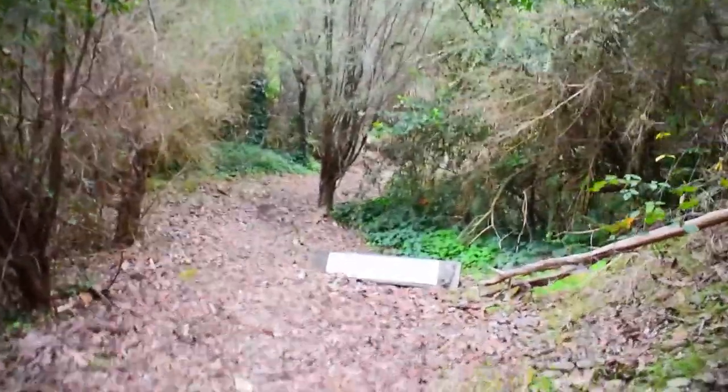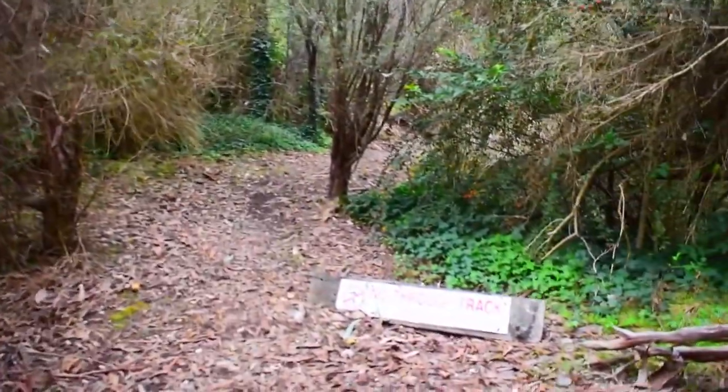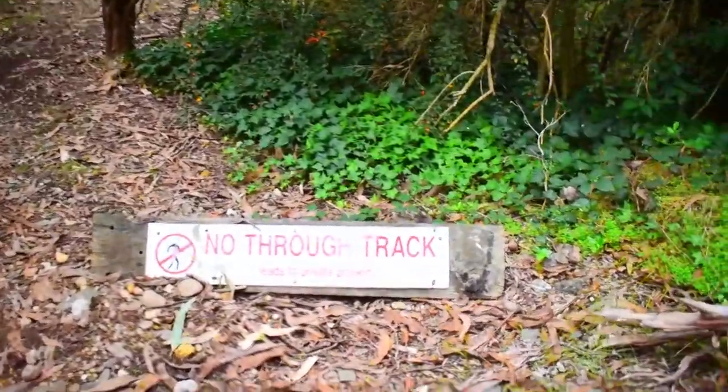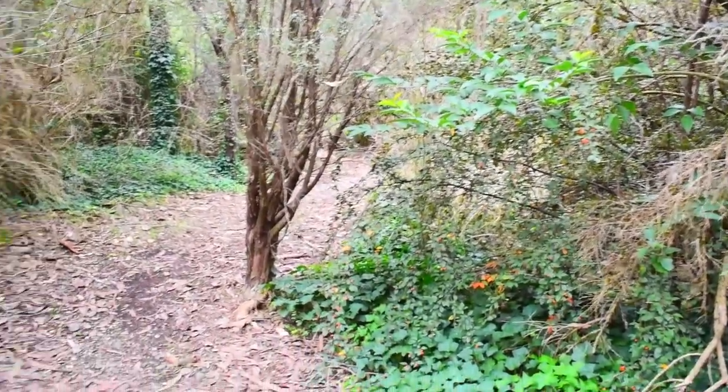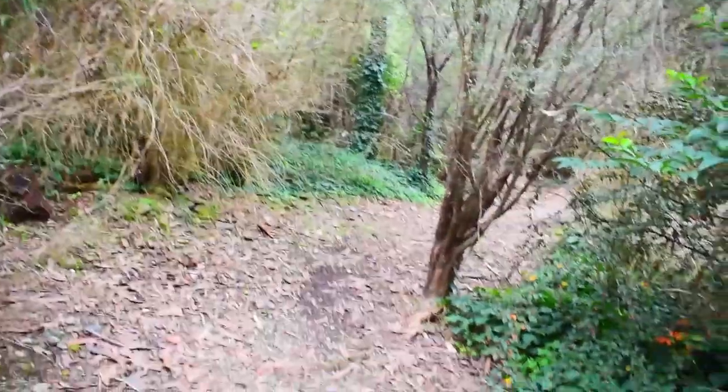Now, I didn't know which track to take. No through track. So we can't go that way. Probably all damaged by flood. We've had a very, very bad flood in October. And that could have been it. So we're going to have to take the other way. So we've got to push on before we get any rain. It's not raining at the moment, it's just cloudy, so it looks like it just might sprinkle.